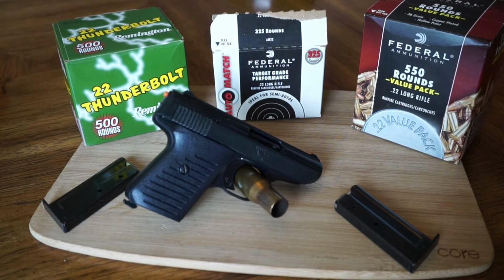Honestly, I keep this as a second pistol locked up in my vehicle, in a lockbox. It's a bit of a truck gun. It's one of those pistols in case I either forget or can't get to my concealed carry piece.